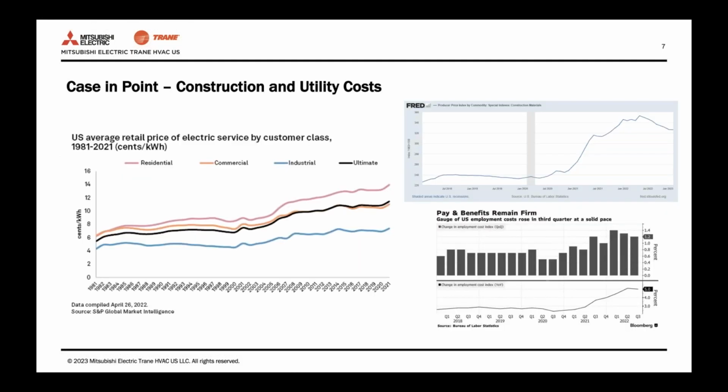I'm sure everyone is aware of how rapidly costs have risen since 2020. Construction materials have risen 35%, wage and benefits costs have risen over 5% annually, and in 2022 alone, cost of electricity increased 14% over 2021. This inflationary environment poses many challenges. However, it also creates opportunities for new technologies to deliver solutions.